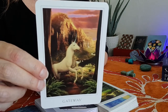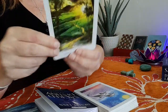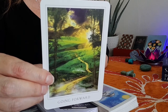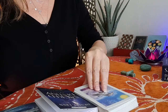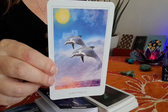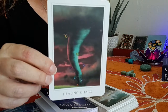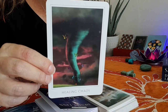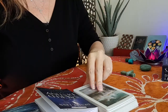A gateway into a different dimension, maybe, there with the unicorn. Going forward. That's beautiful, isn't it? With the path through the fields there, towards the sun. Happiness. There's always such a joy, I think, about dolphins, isn't there? Healing chaos. That's a marvellous card, isn't it? Like something might be happening quite quickly there. It's a bit of a tower kind of card.